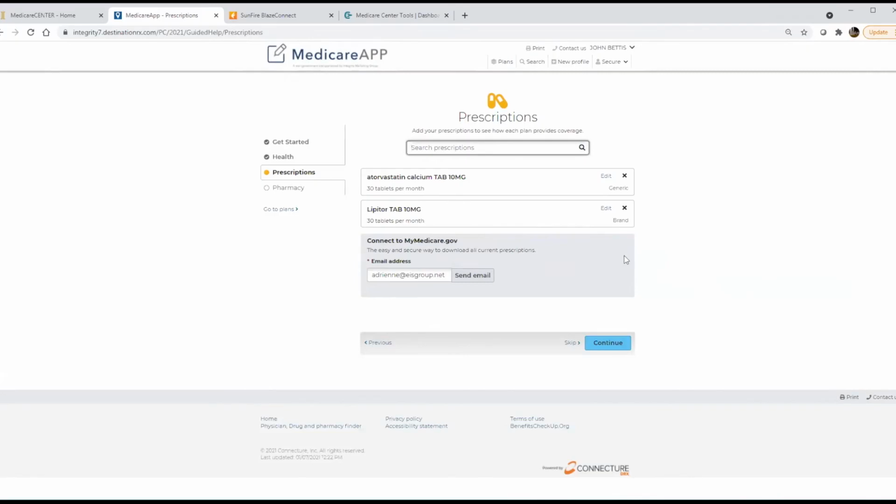So also I want to point out that they do have the blue button feature, and this is where it is within the prescriptions preference. So if you have a client that utilizes the mymedicare.gov, where all their up-to-date prescriptions are supposed to be, all you have to do is send them an email, and all they have to do is accept, and then it's going to automatically import all their prescriptions for you. Exactly how many per month, the exact names, everything for you automatically. So that's where that feature is.